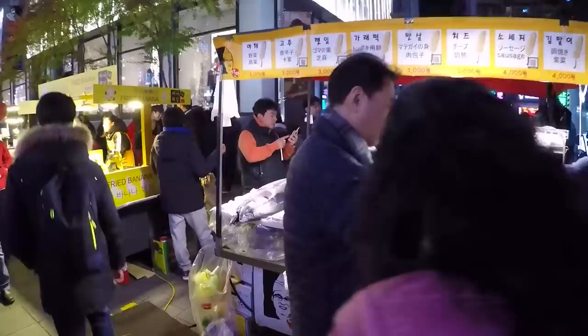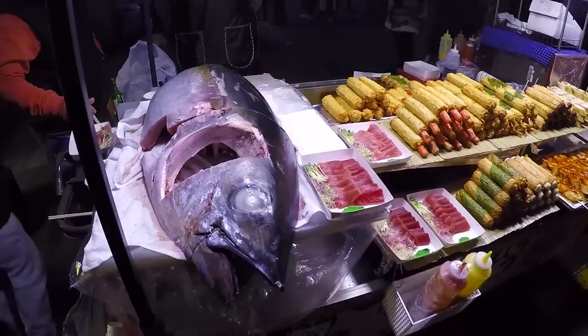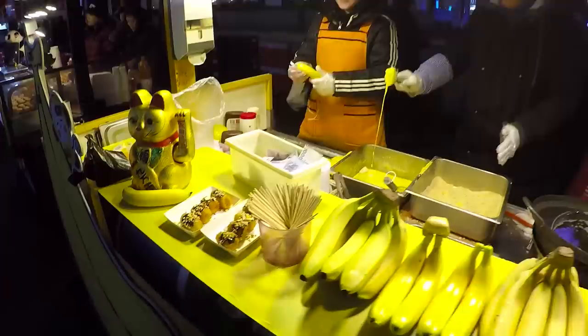First, we have odeng and a giant tuna head. Awesome, fresh tuna. It's an interesting combination, like odeng and tuna at the same time. What is this? This is fried banana, covered in chocolate and some nuts and colored sprinkles.